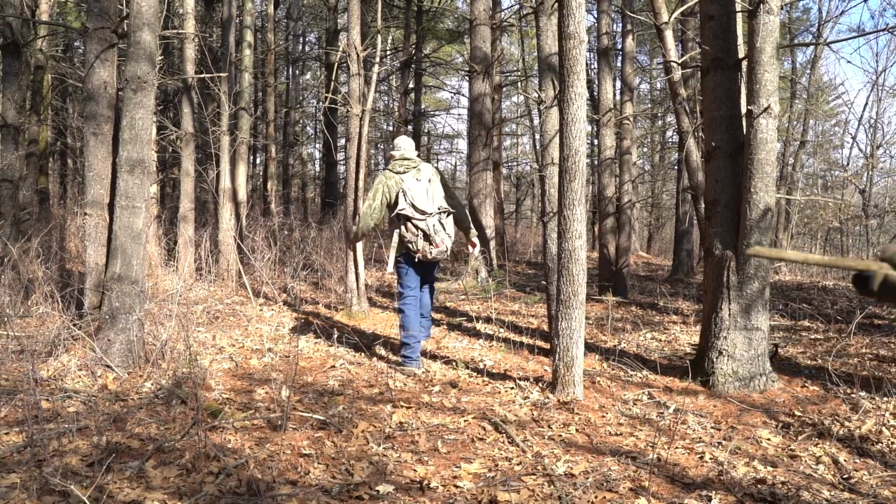So listen up as he breaks down this piece of public land and why it's worthwhile to scout and possibly even put a little tree stand in. So let's get right into it. Here we go.